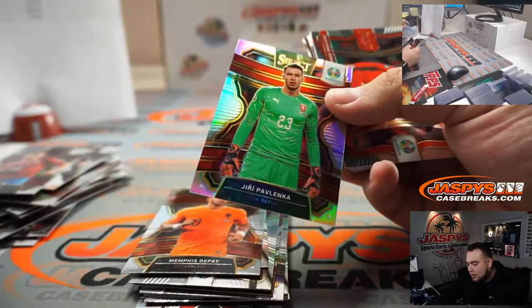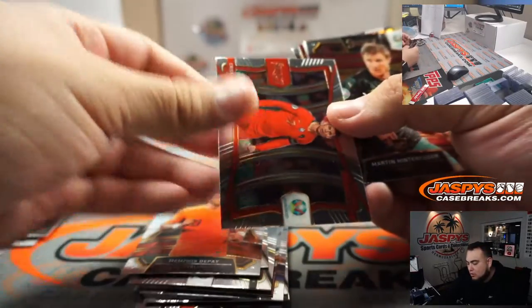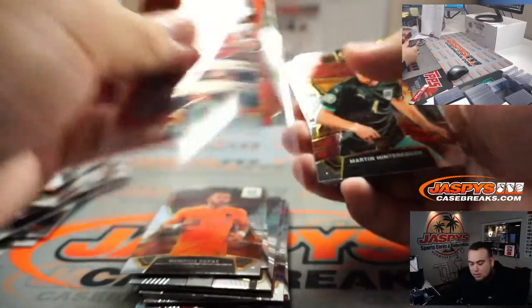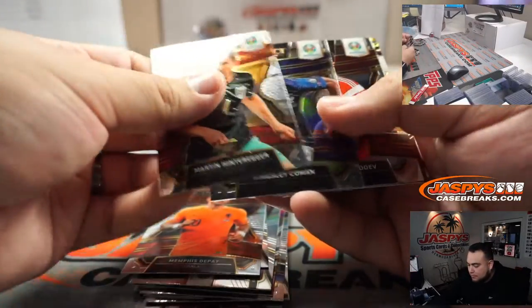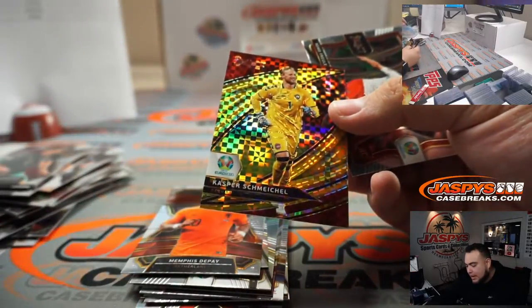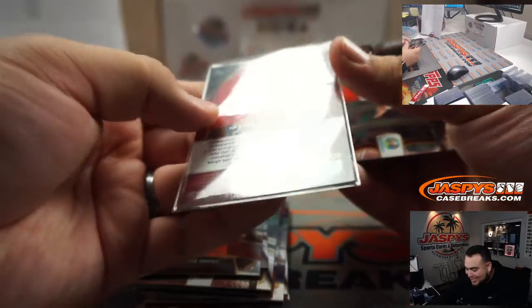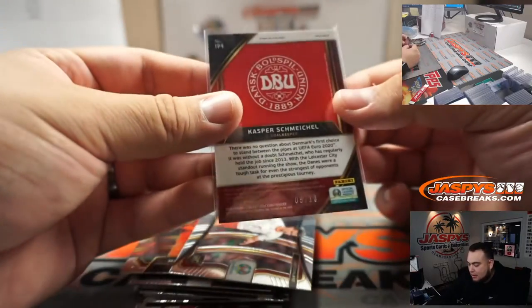We got a silver here. Cristiano Ronaldo. And we have Casper for Denmark. Going to Matthew. That is number 10. There you go, man.